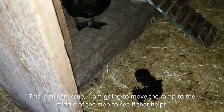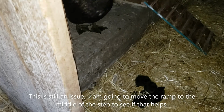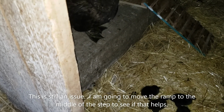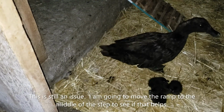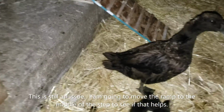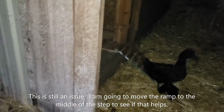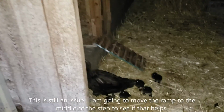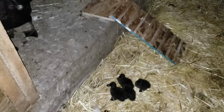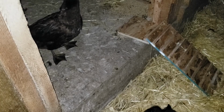I'm not sure if I can get them to go up the ramp without her lunging at me, because she might still be protective. But she looks more concerned that they're not coming out, but I don't know. Goose. Hey, do you want some help? Come on. Here we go. Go up the ramp. You get the babies over there?